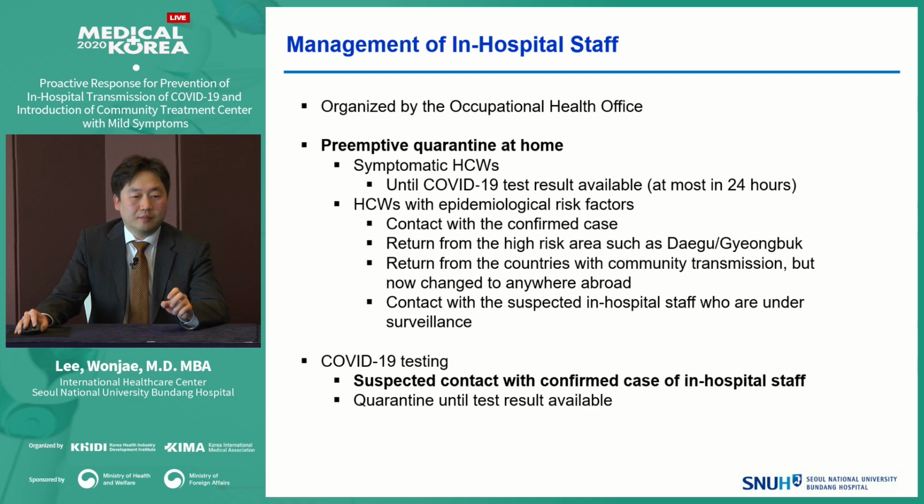And I'd like to move on to some of the major rules for our in-hospital staff. The criteria are set based on Korean CDC criteria, and this is all organized by the Occupational Health Office of our hospital. So we do preemptive quarantine at home for the following criteria. Symptomatic healthcare workers who have fever or cough or other respiratory symptoms, we recommend self-quarantine until the COVID-19 test is available. When they have high epidemiologic risk factors, such as contact with confirmed cases, or they have just returned from a high-risk area, such as the Daegu, Gyeongbuk area, or from countries with community transmission, we also advise them to self-quarantine for 14 days.